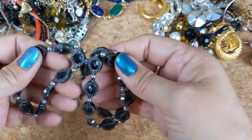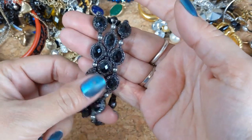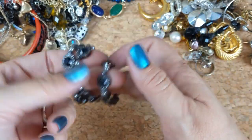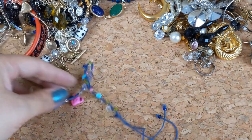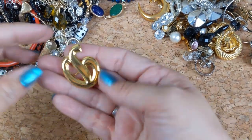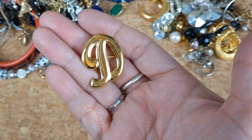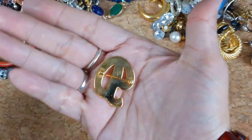Okay, so this is another bracelet. That's really pretty. Gosh, that would match my necklace too. Oh, I don't know about the stretch though on that one. Yeah, I'll set that one aside. Okay, so we got little handmade jewelry. Looks like a little friendship bracelet. Okay, so there's a D. Oh, hey. I might give that to my sister-in-law, Devin. I don't think she wears brooches though, but she might like that. No mini brand, so.